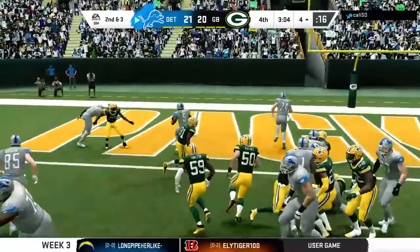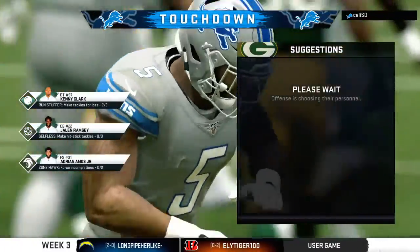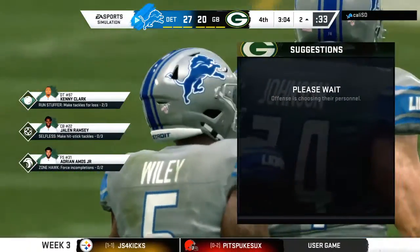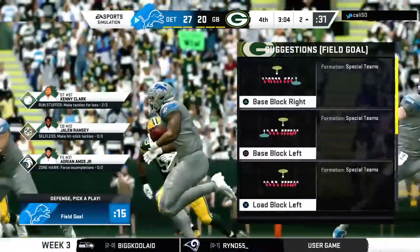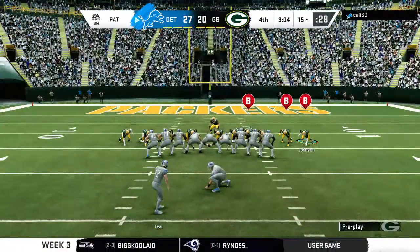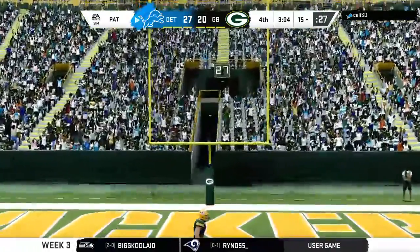On 2nd down now, Wiley, and he's going to take it in for a Lion touchdown. Taking it in from 4 yards out, and the Lions are able to extend their lead. He keeps carrying the ball into the end zone, and in this one, he's sort of carrying the team on his back. He's the reason that they lead right now, no question about it.